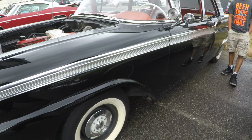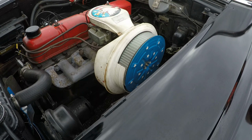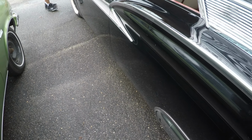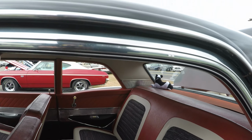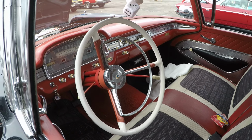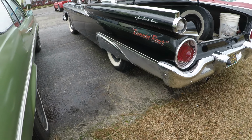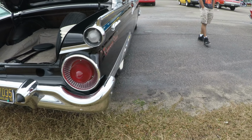Let's go over here. What we got here? Ooh, we got a straight six. Look at that, baby. So retro. This is a Thunderbird. Look at the inside. Ooh, that is gorgeous. Look at that. It's a Galaxy. It's a Ford Galaxy, okay. Galaxy 500. Two-door.